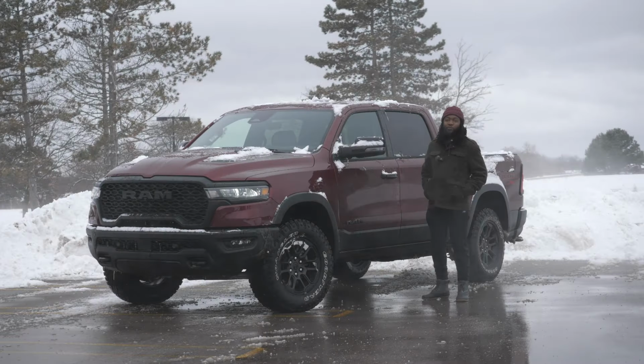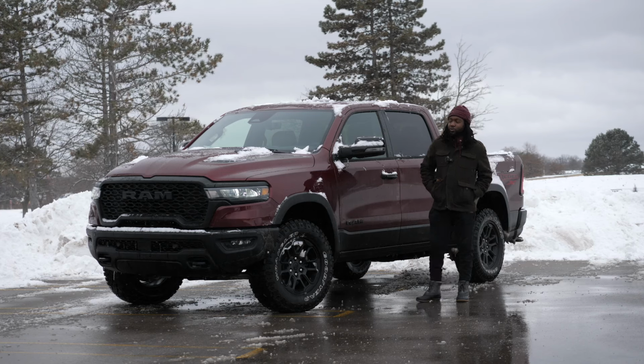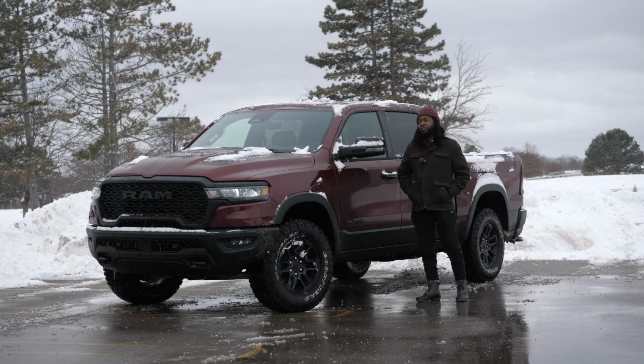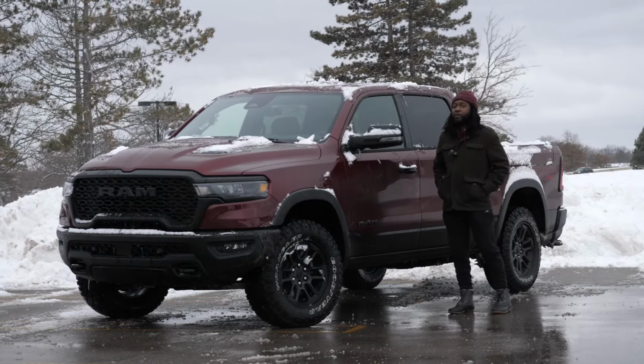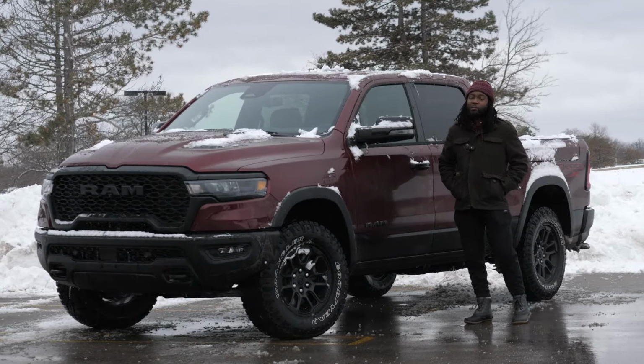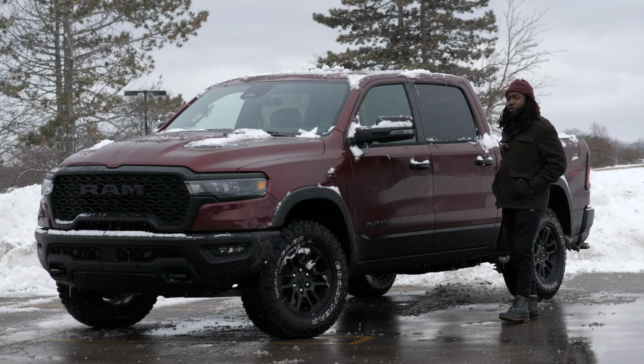My, what a difference one model year can make. Gone is the V8 with the 2025 Ram. So they ended that in 2024. And this isn't just any Ram, this is the Ram Rebel. I reviewed the Ram Rebel, the 2024 with the V8, a few months ago. And then they turned around and came out with this.